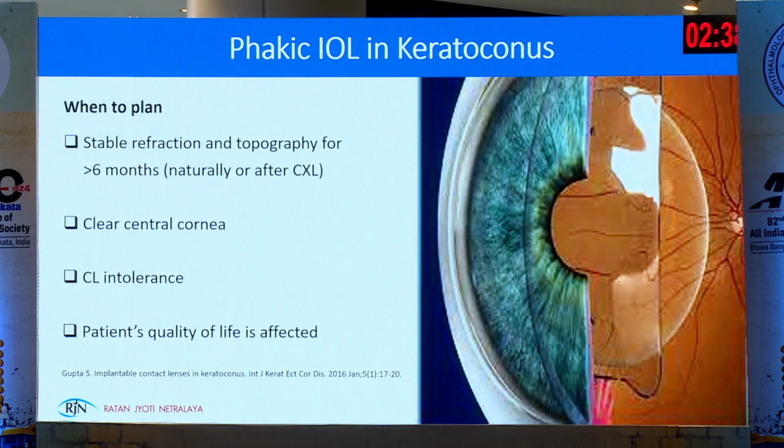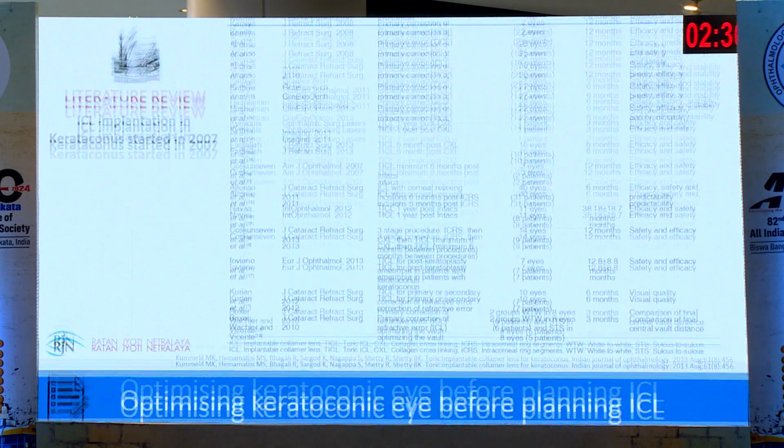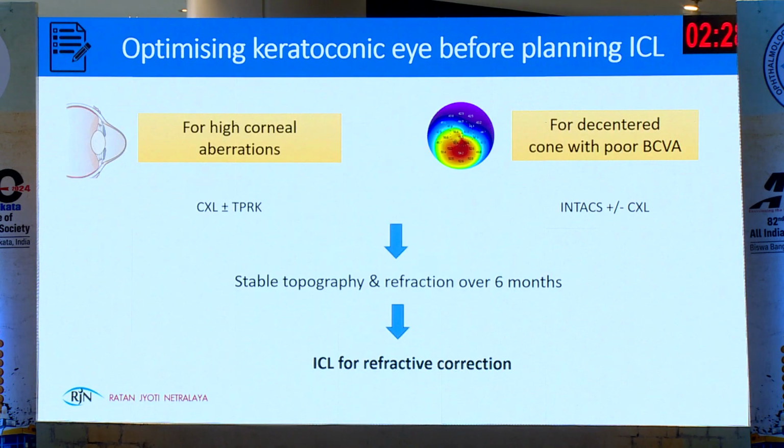And then coming to the part of keratoconus management, this has been dealt with by my previous speaker, so I will skip this part, but this is a nomogram which we follow. We optimize the cornea in a short time.